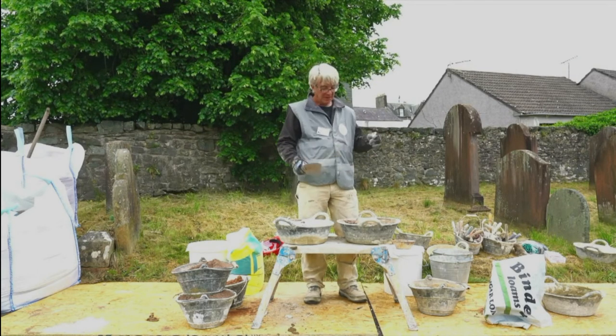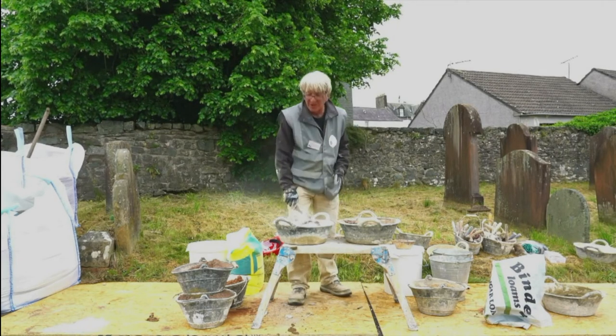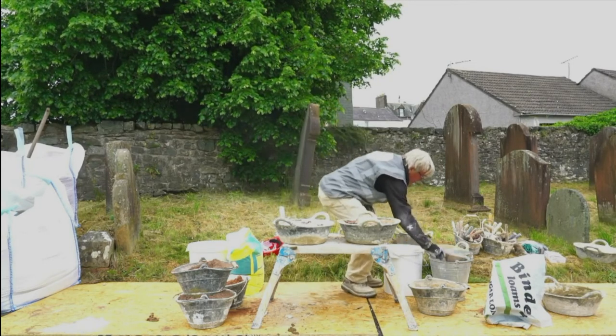Okay. So, right, let's go with this one. You can see we've actually got, I would say, more volume of lime there. The traditionally burned stuff.